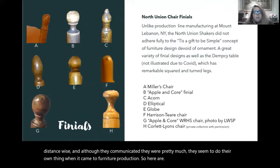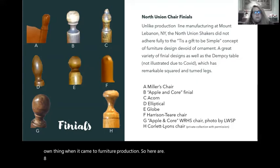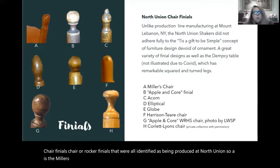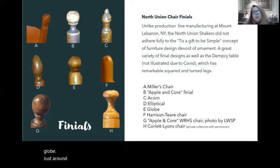So here are 8 documented chair or rocker finials that were all identified as being produced at North Union. So A is the miller's chair, B, an apple core finial. C, kind of an acorn-like finial. D, elliptical, a globe, just a rounded end. So that's kind of almost like no finial. All of that above are in the Shaker Historical Society collection.